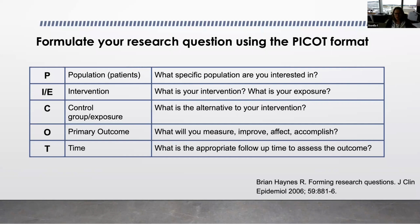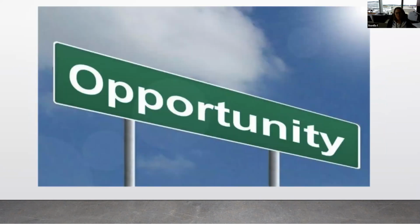Again, what will you measure? How will you look for improvement, for example? How will you define the effect on the primary outcome? What is it you're setting out to accomplish in terms of your primary outcome? And then, not always, but often you might include a time component. What is the appropriate follow-up time to assess the outcome you're trying to study? Those are some of the general criteria that you might use to inform or guide your research question.